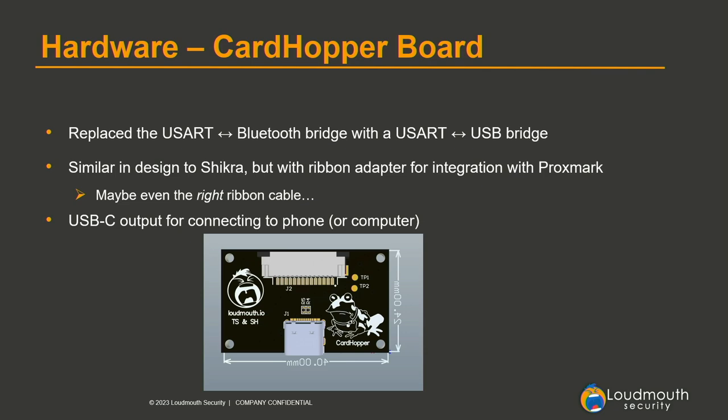We did have one little hiccup when creating these and ordering these for DEF CON. It turns out that just casually mentioning that you need a 14-pin, 0.5-millimeter spaced ribbon cable adapter is not enough to make sure it actually gets ordered properly. So, you know, lessons learned. We managed to get it reordered, rebuilt.